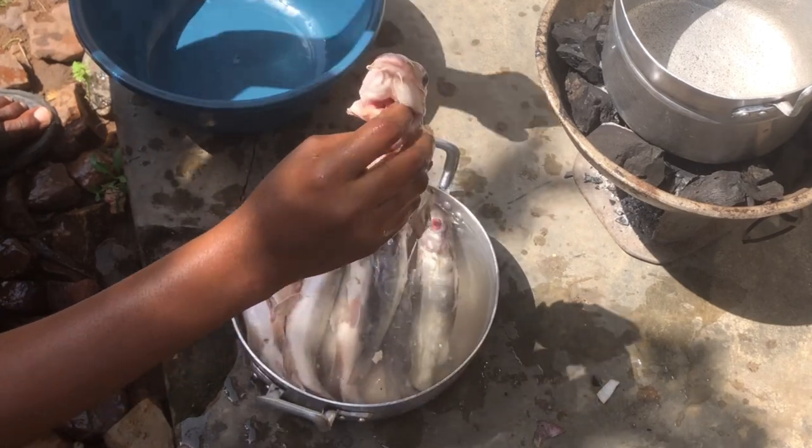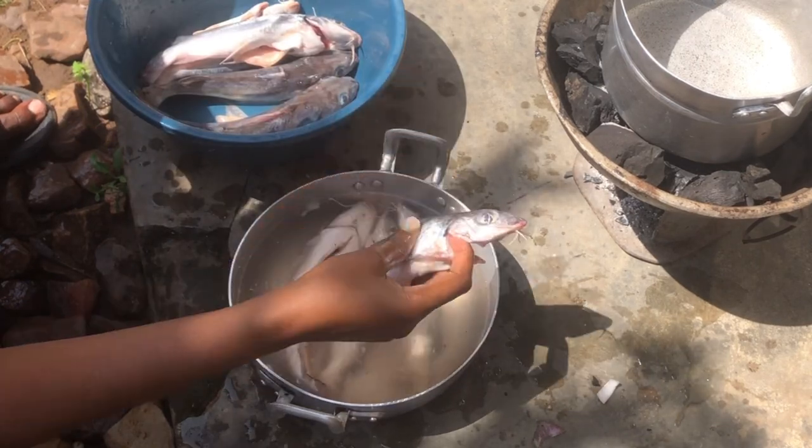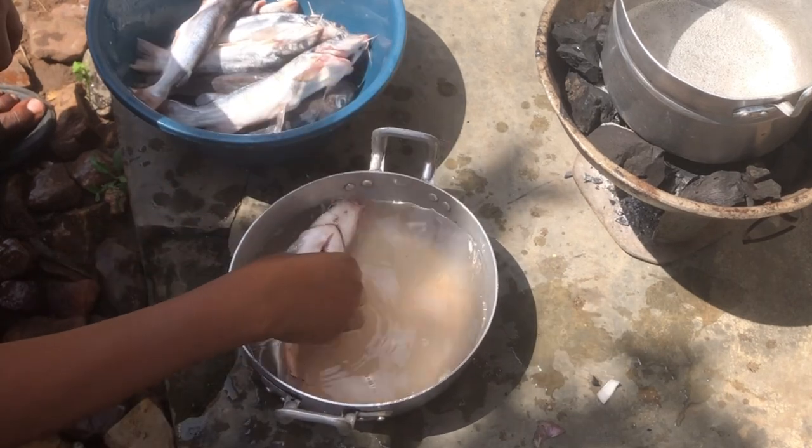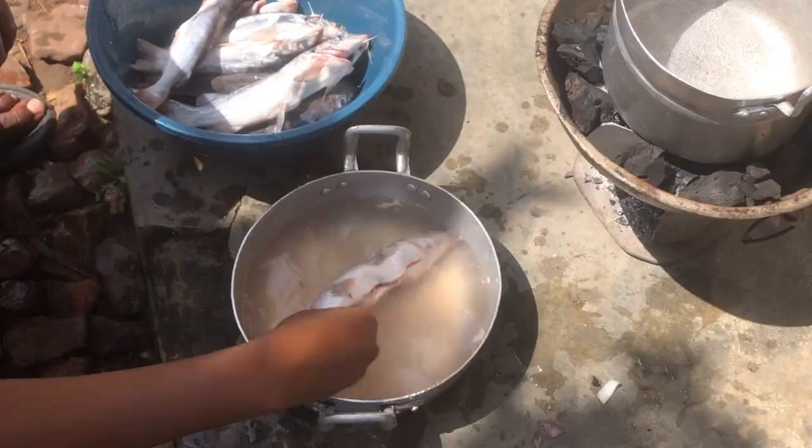Just showing you how the gills, that place looked like. Everything is washed, everything is clean, perfectly clean. So we are good to go. We are good to start making our stew.